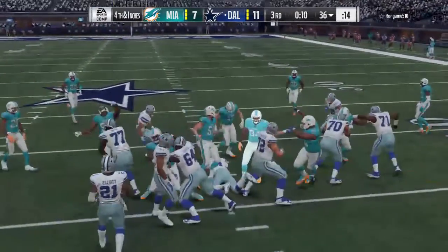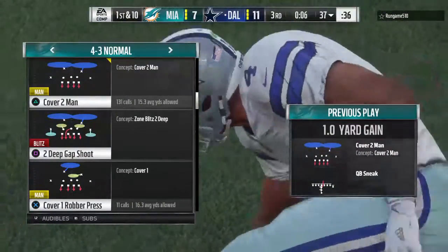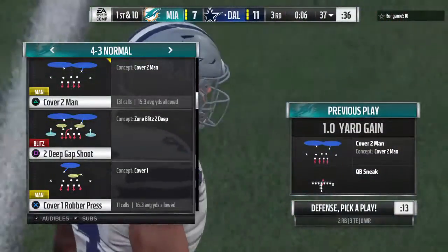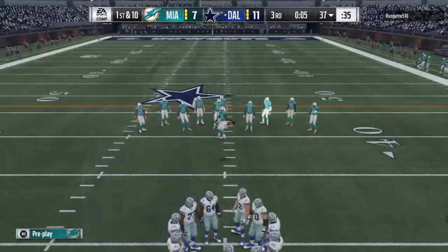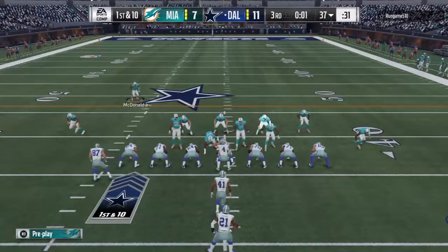And it's a keeper with Prescott. And he'll be touched out here, but not before he does pick up the first. Only a yard there on the keeper, but that's all he needed. First down. Shift together here from the D-line.